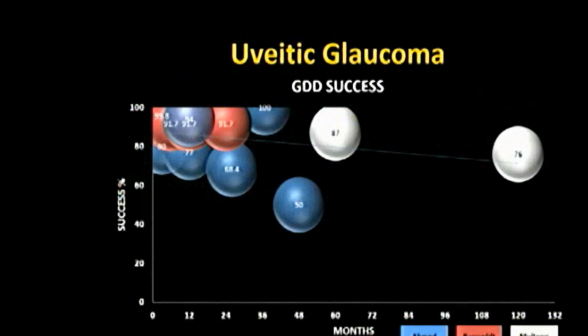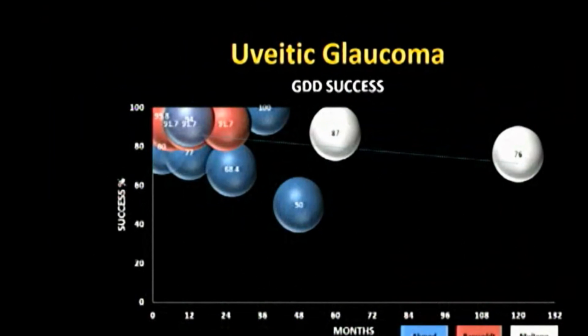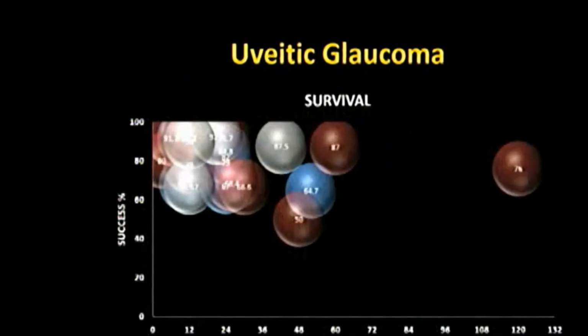When we compare various glaucoma drainage devices such as Ahmed implant, Baerveldt, and Molteno, they almost have the same success rate. However, the one with the longest follow-up was the Molteno implant, but the success rate in the intermediate and short term was almost comparable between the three groups. When we compare the outcome of trabeculectomy versus glaucoma drainage devices, you can see that the dotted lines represent the glaucoma drainage devices, and it's almost comparable between trabeculectomy and glaucoma drainage device group as well.